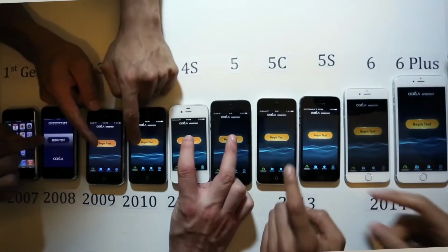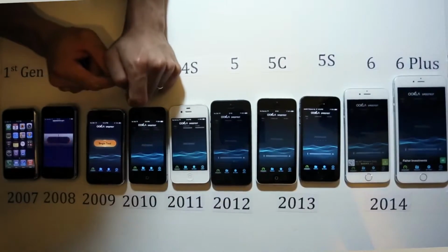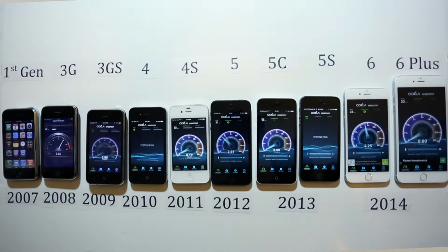Now we will find out which iPhone gets the fastest download speed using the speed test application. Unfortunately, for the first generation iPhone, this application was not available. Making this test was extremely hard since all iPhones have to share the same Wi-Fi connection. The iPhone 4 and the iPhone 5s kept trying to connect to the Wi-Fi network. Unfortunately, the test failed for those phones.